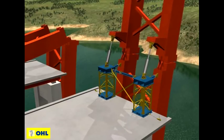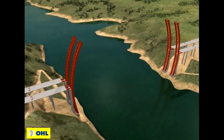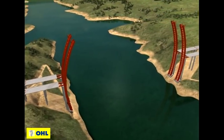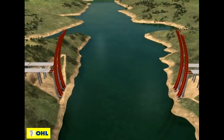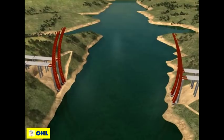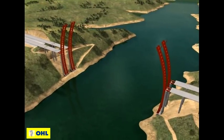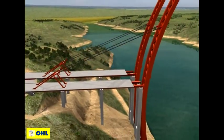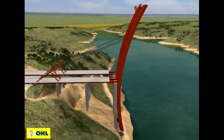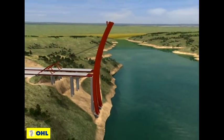The arch section is then completed by plate welding, whereby the hinges are locked. Each semi-arch in this situation is formed by a 120-meter-long, vertically arranged part ready to be lowered down. The next operations involve metal structures which are joined to the semi-arches by holding cables and are assembled on the deck.